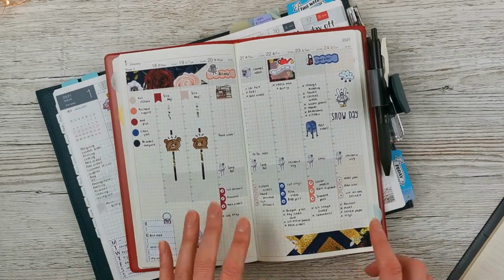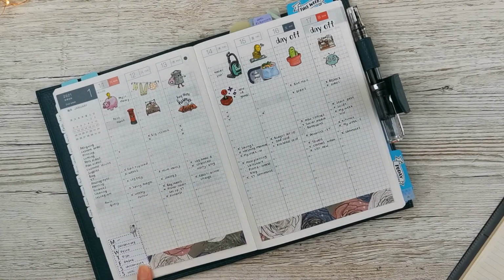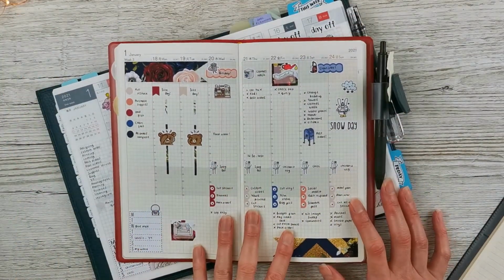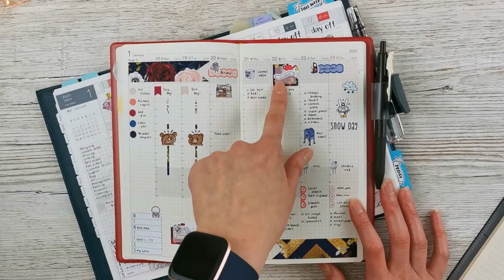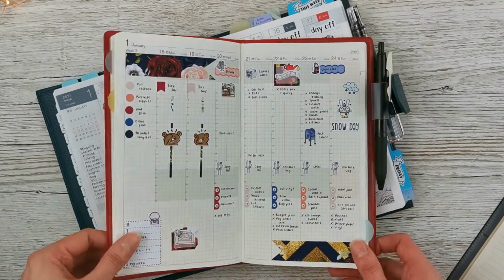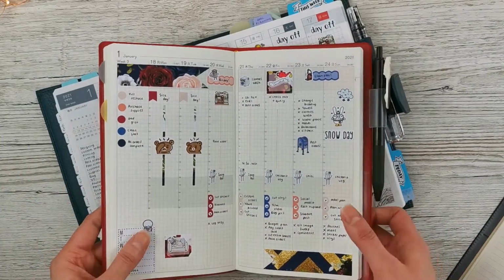Just a note on this, so I obviously have cousin size sticker kits. There's no sticker kits for the Nolty that I can see, but I have found that Weeks size kits actually work really nicely. So the boxes are a little bit wider, but some of these fit. So this is one of my own kits from the shop. But yeah, just a flag. There are no specific kits, but you can probably make things work, particularly in this one.